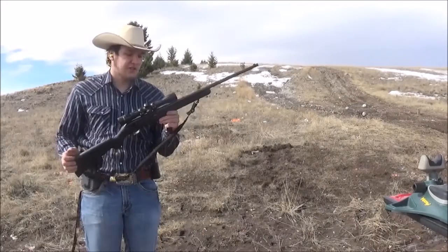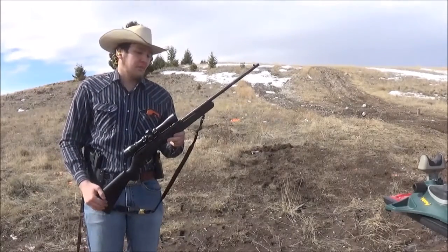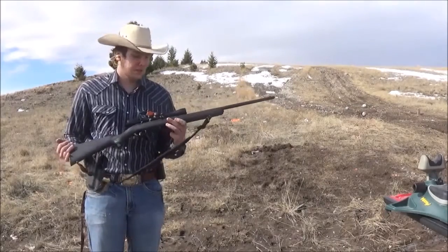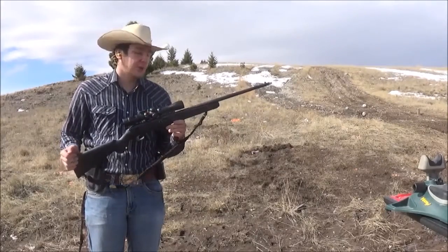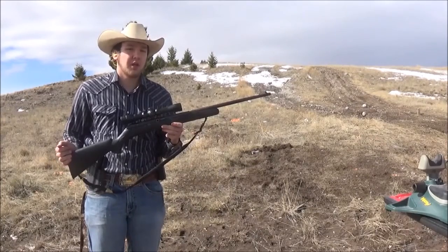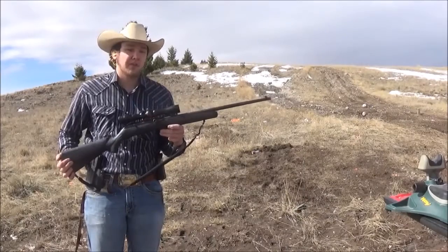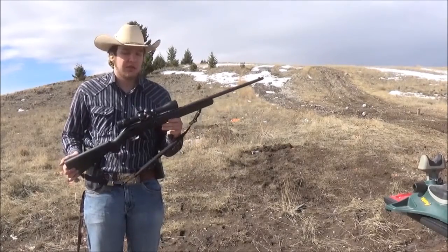I've had this rifle since I was 6 years old. My grandpa bought it for me for about $100. .22s aren't cheap anymore. You're probably looking at a bare minimum of about $200 for a plain Jane base model, all the way up to now I see them for about $400. So let's see how this thing can do.